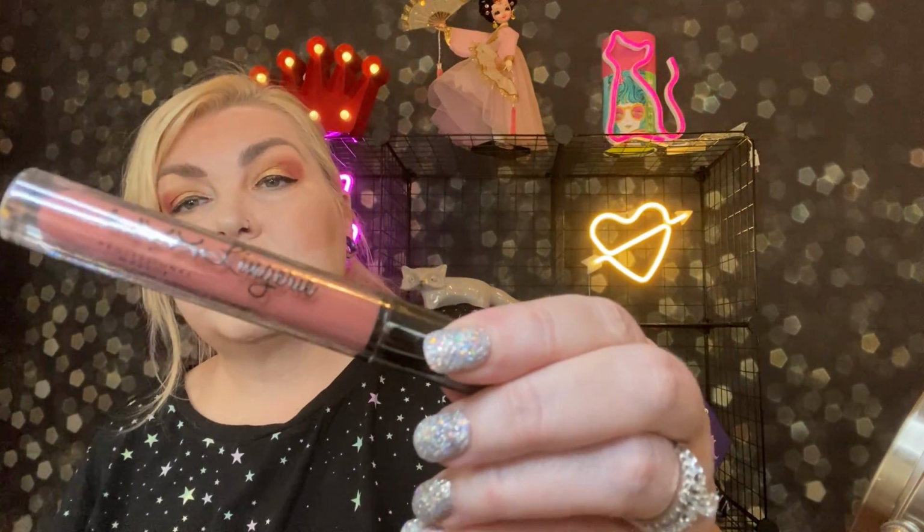This is Larizzi Liquid High Beam, and it is a highlighting gel in a little tube with a little swatchy thing, little doe foot. Then we have the Duce lip crayon, and it is in a beautiful dark berry color. Then we have NYX Lip Lingerie in a deep nude color, which is really pretty. That'll look great on a lot of people.